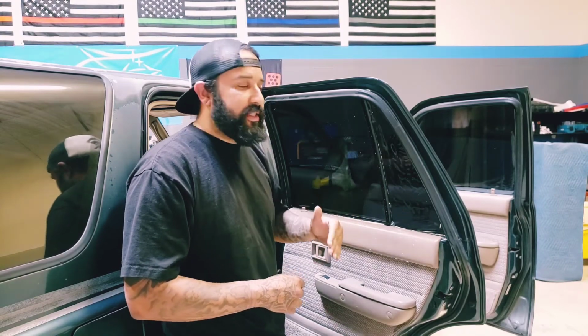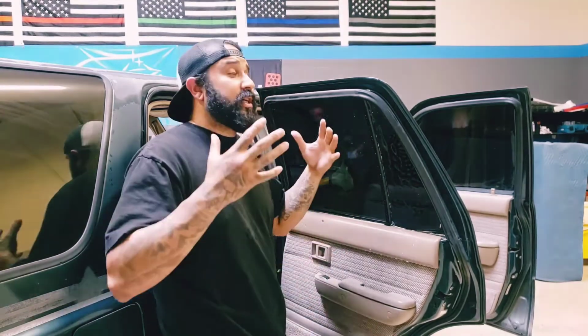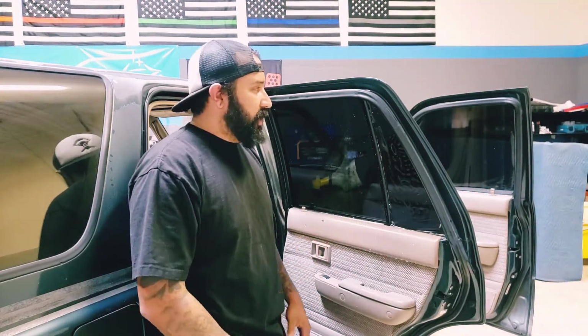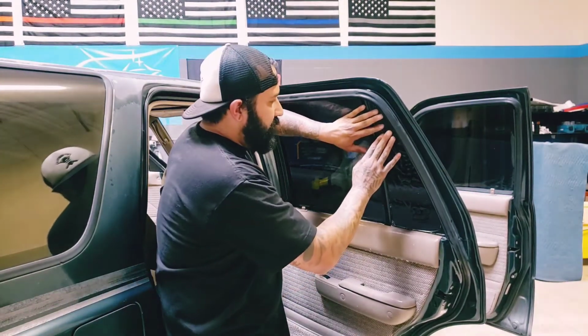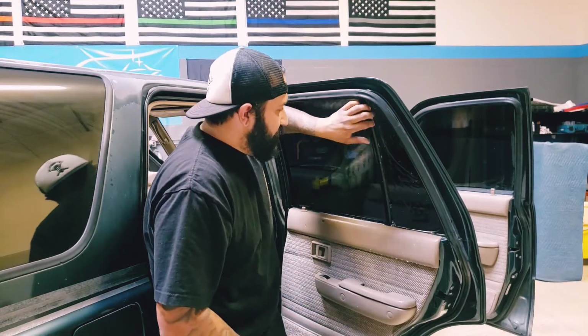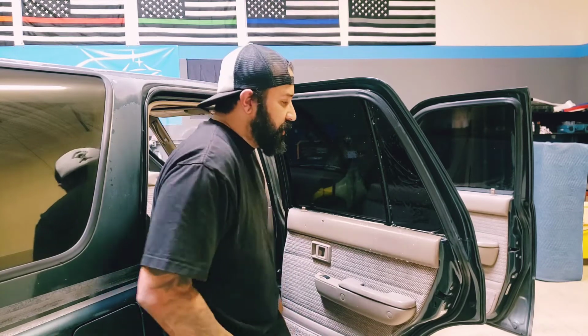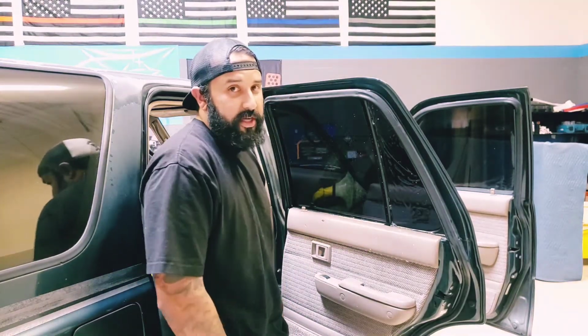The way to do it right is to be in a fully enclosed area, just like where we're at now. We've got four walls completely caved in. You're not going to get any dust, any breeze or anything like that. If you're going to spend money on your investment, which is your vehicle, get it done right. It has nothing to do with me making sure I'm comfortable. It's making sure you get a good tint job.